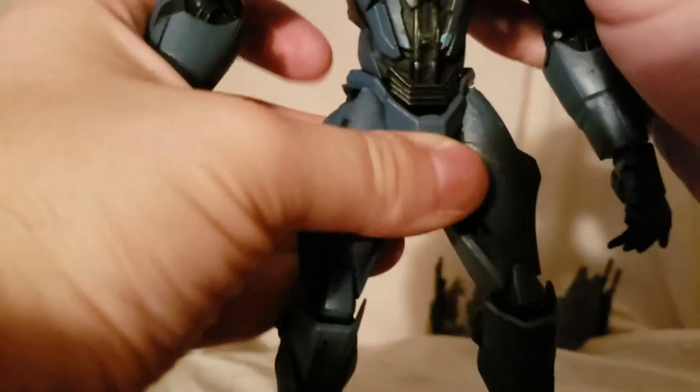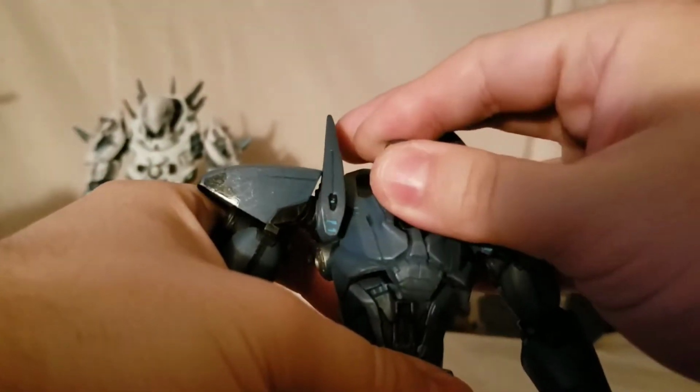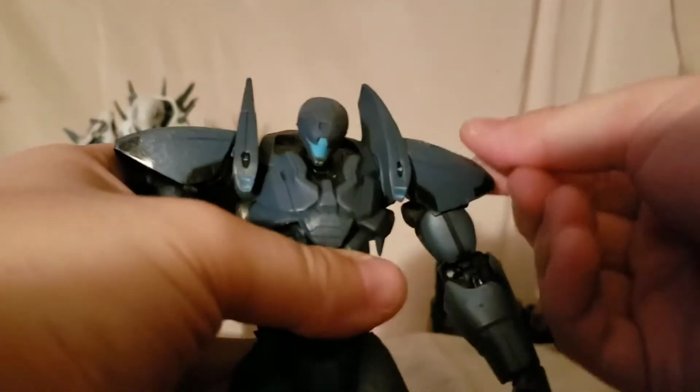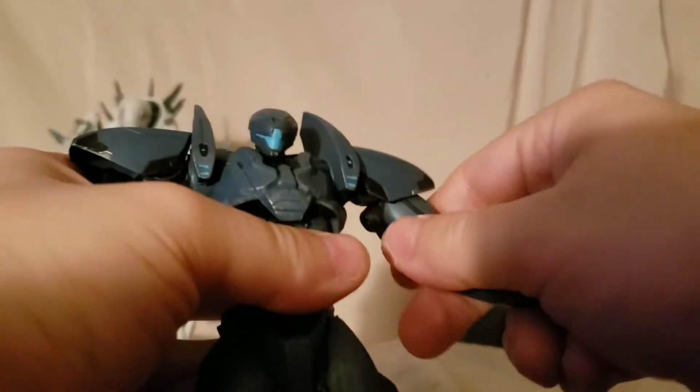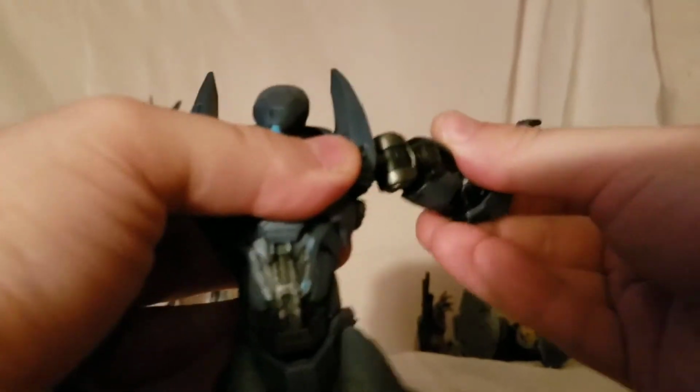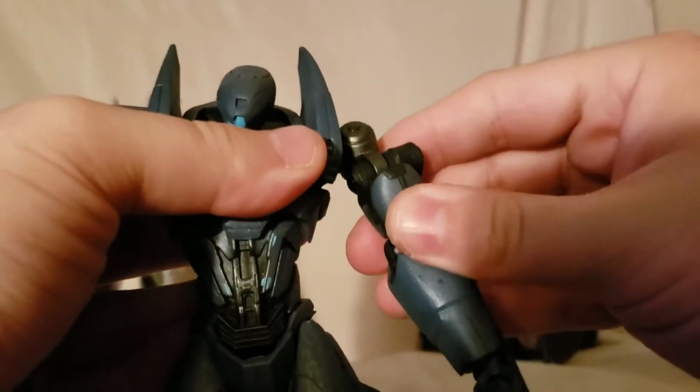Our articulation on this one, head doesn't move at all. Not ideal. Got shoulder pads that kind of move up. Arm moves up this far, in this far, moves out that far.